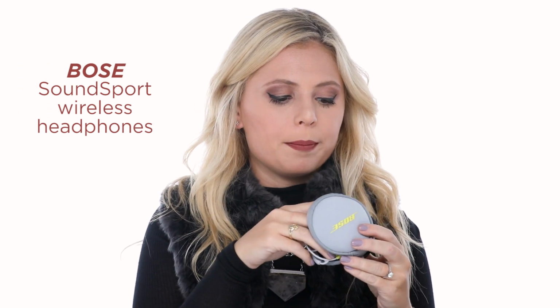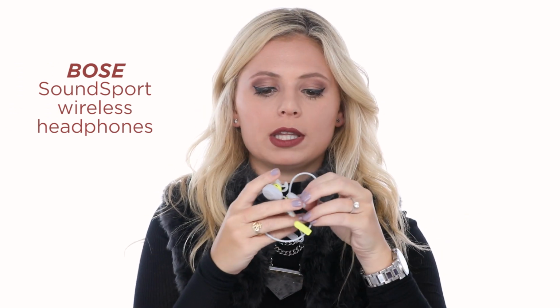Speaking of travel, I always need headphones. And to be honest, since I got the new iPhone 7, the headphone jack is the same as the charging jack, so it kind of annoys me because I can't charge my phone and listen at the same time to my headphones. So I got these Bluetooth headphones from Bose, and I really like them.